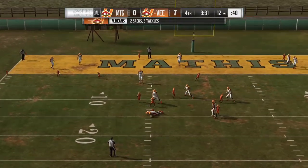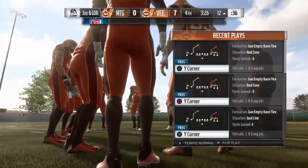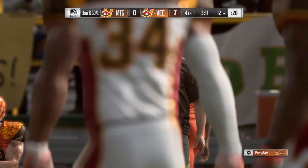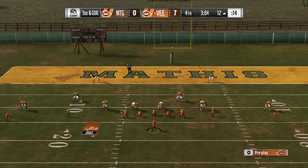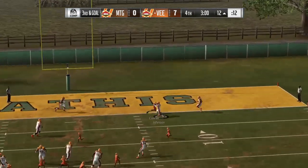And the pressure gets to him again. So once again, they dial up the pressure and get home and get a sack. It brings up the 3rd and long, but it's really not an unmakeable one, especially considering they just gave up back-to-back sacks. Possibly a turning point. Big play coming. This is 3rd and long. Operating from the gun, Wade.